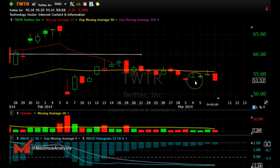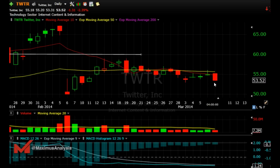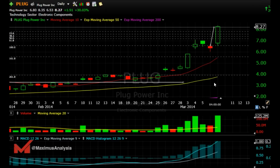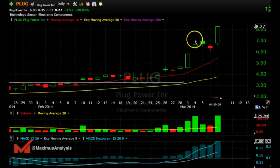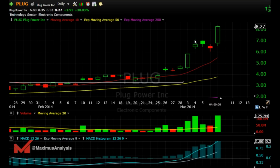Twitter doesn't look good at all. I mean, you've had these small candles and then nice engulfing patterns. So if it follows through and breaks the low of this day, it's going to the downside. The big plug was from yesterday. I actually posted that if it got above this 710 and ripped to the upside, something serious, 30%. So shorts got squeezed out of their minds. And if you took that trade, congratulations.